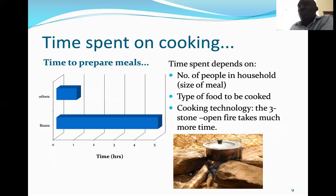You can be doing some small work nearby, maybe washing clothes, and then maybe trying to dig or clean the compound while you set the fire going. And this fire keeps on burning out, so you have to keep on adding more firewood. So let's talk of an average of about 5 hours for cooking. And of course, this also depends on the number of people you have in a household. If you have quite a number of people, then you need more beans and therefore more time.